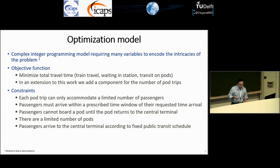Passengers cannot board a pod until the pod returns to the central terminal, of course. There's a limited number of pods, which is the connecting constraint between all of these. And passengers arrive at the central terminal according to fixed public transit schedules.